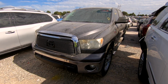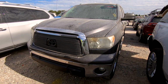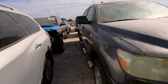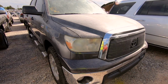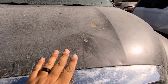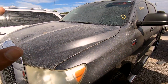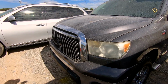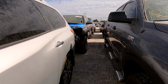2011 Toyota Tundra with 334,000 miles on the odometer. And why is it here? Hail damage. I kid you not. Hail damage. 334,000 miles. This truck gave a long life to its owner. And the owner betrayed it for cash due to hail damage. What a shame. Now this is a truck that you can legitimately say put in work.